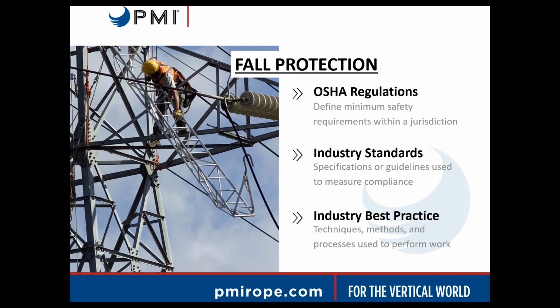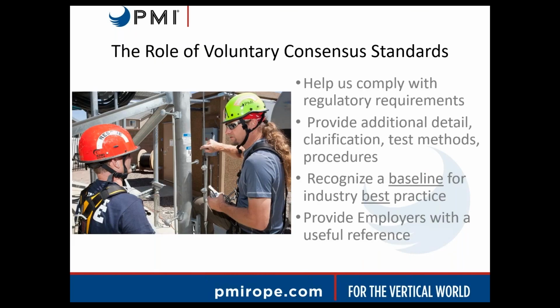OSHA fall protection regulations, especially the newest version, as we've discussed, is very performance oriented, and that's a good thing. It doesn't necessarily provide a lot of test methods or specific procedures. And so this is where we have to rely on industry standards. Now, voluntary consensus standards, again, are not law unless and until they are incorporated by reference into regulatory language. None of the existing standards that we're going to talk about today have been incorporated by OSHA into regulatory language. So they're just voluntary consensus standards.